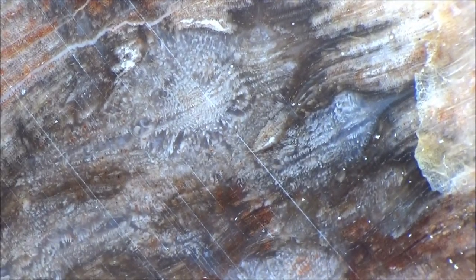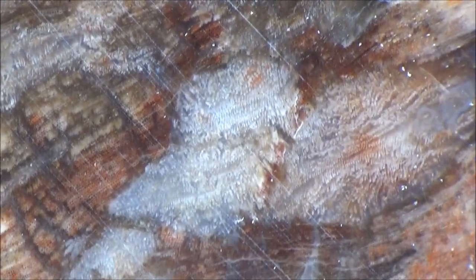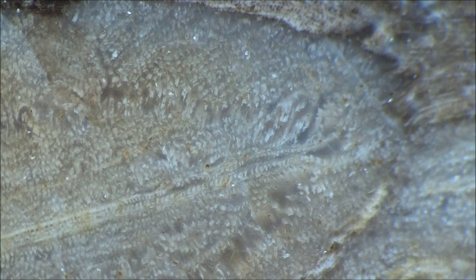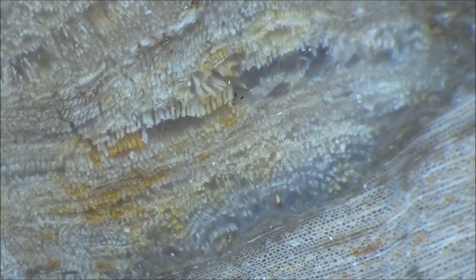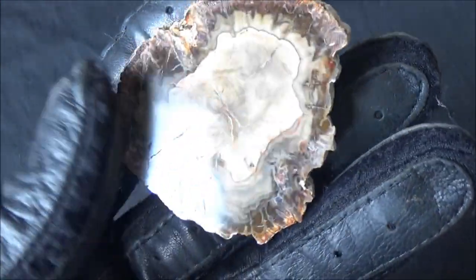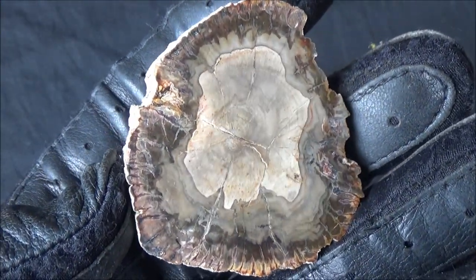This slab of Araucaria from Madagascar has plenty of whitish ellipsoidal structures inside the wood. If you look at them under the microscope, you will see something resembling degrading wood fibers. Isn't it cool? Here's another piece of Araucaria branch turned into a rock.